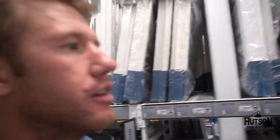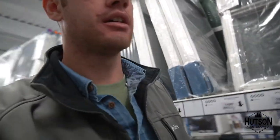I got all the windows loaded up, found pretty much what I needed, so that's good that I got all those. Now I gotta go get my siding. All right, I came up here where the siding is. We're gonna try to find it.